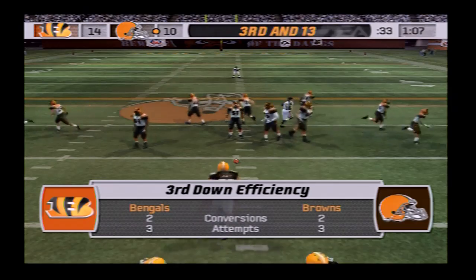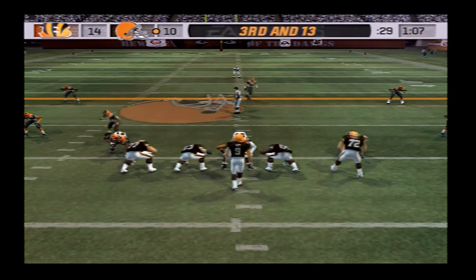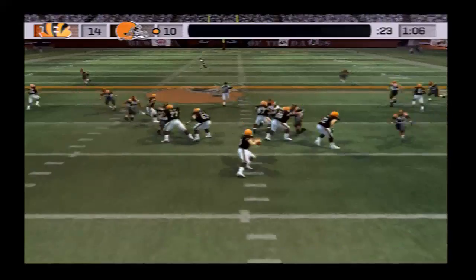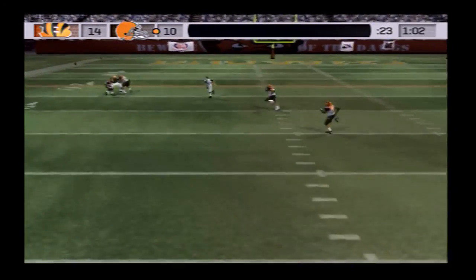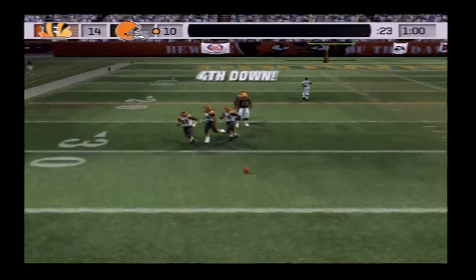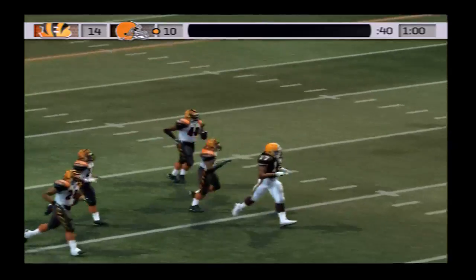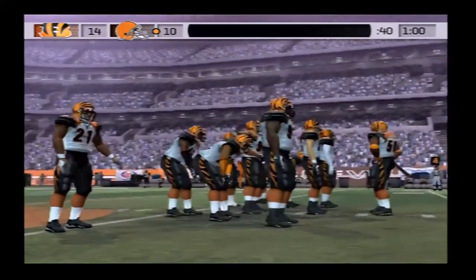As they get ready for this third down play, we'll take a look at how they've done today. Cincinnati lines up with seven guys in the secondary. The rush is on. Going long. Incomplete as the defender knocks it away. That is a catch you have to make. The quarterback did a pretty good job getting the ball to his receiver, and he just dropped it.